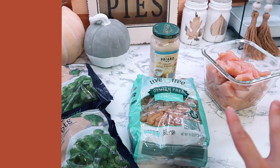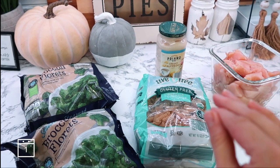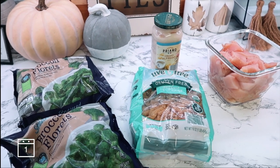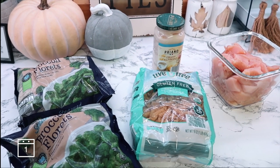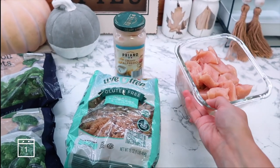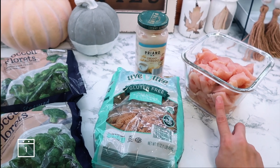All right, the first meal this week is one that's super simple. It's also one that I don't do very often, but Corey requested it this week. He just said he's totally in the mood to eat this, so I'm gonna do an Alfredo. I already diced up some chicken breasts. There's 3 chicken breasts in here.